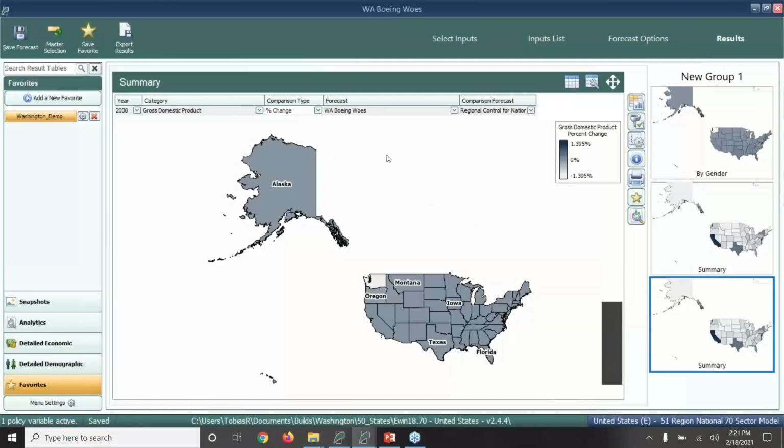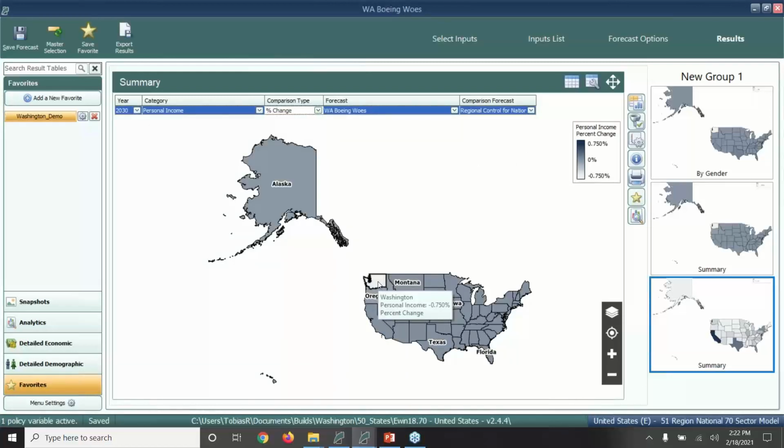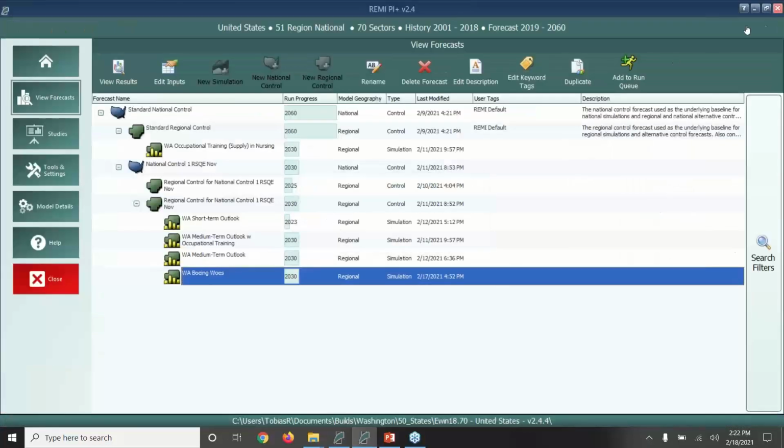And then personal incomes should follow roughly the same track. They should be moving together. And we're seeing the percent change there as well. So where we had the 1.4% decrease in all economic activity in the state in GDP, we're seeing a 0.75% decrease in incomes. So that's at the high level national scale. Where does Washington fit in with the rest of the country? But let's zoom in.